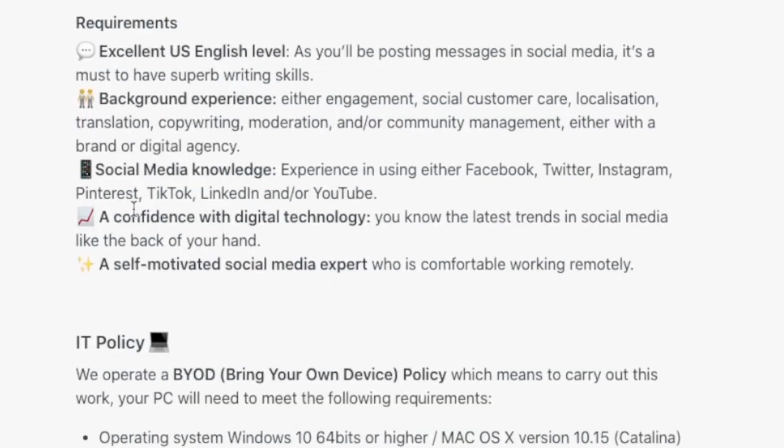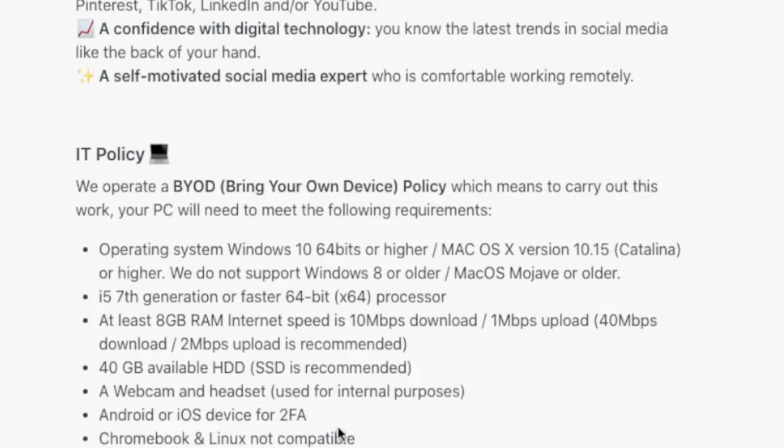Now, as far as requirements go, you have to be able to speak English. It says background experience. They want somebody who either has social media or customer care experience, some kind of moderation experience, or copywriting experience. Of course, you got to know how to use Facebook, Twitter, Instagram, Pinterest, TikTok, LinkedIn, and YouTube. You got to be confident with that digital technology and someone who is self-motivated. Now, they are requiring you to bring your own computer. They do not supply that for you. The tech requirements of what kind of computers are accepted are listed.